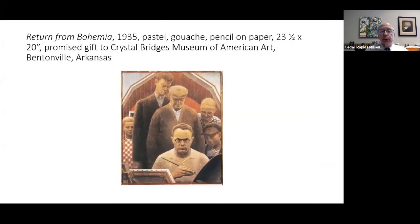And here, Return from Bohemia from 1935, another self-portrait with other people, as you can see here. This exists in two almost identical forms. One is at the Fiske Art Museum in Davenport. The other is a promised gift, as you see here, to Crystal Bridges in Bentonville, a portrait of Grant Wood. This was for a dust jacket of an uncompleted autobiography, kind of representing the artist who had traveled abroad, returning home to paint what he knows best.